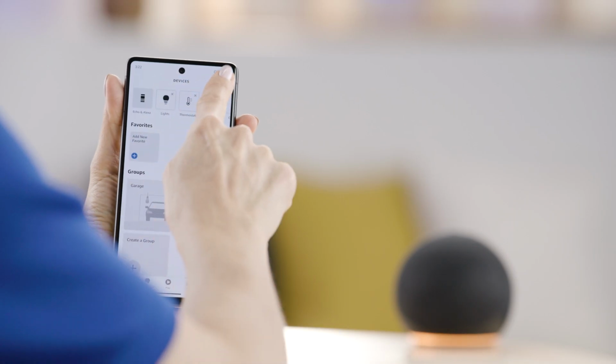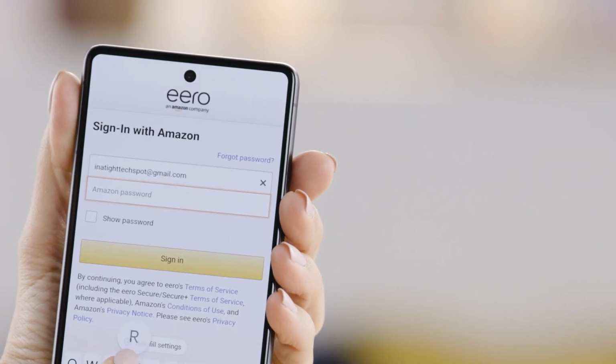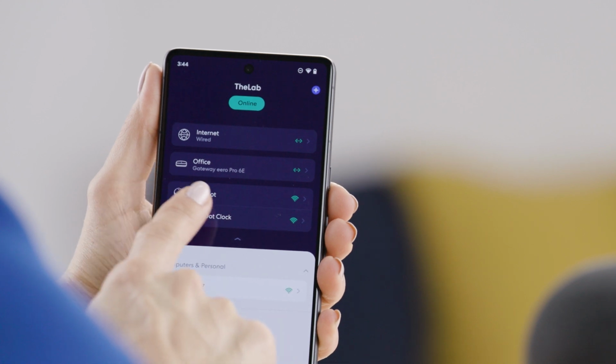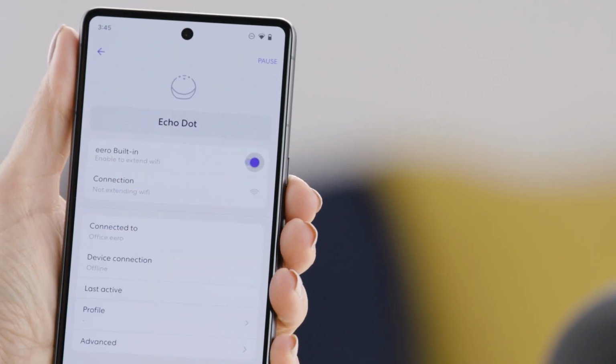And of course, Eero makes the setup simple. First, set up your Echo device by downloading and following the steps in the Alexa app. Then, in the Eero app, simply link your Amazon account that was used for your Echo device and follow the steps to get everything up and running. You can then manage the Eero built-in function for each compatible Echo device. You won't see Eero built-in indicators on the device, but you can check the status through the Eero app.